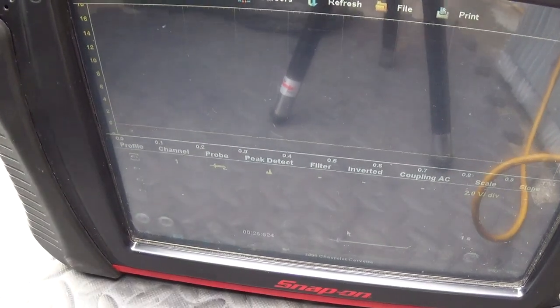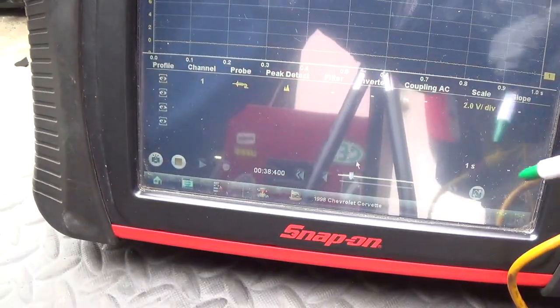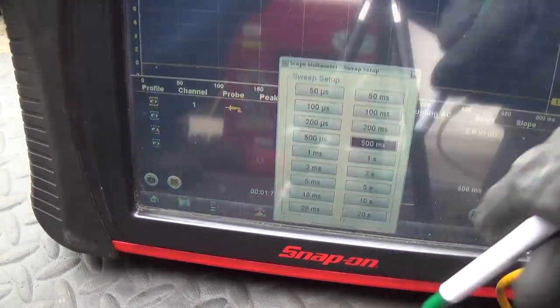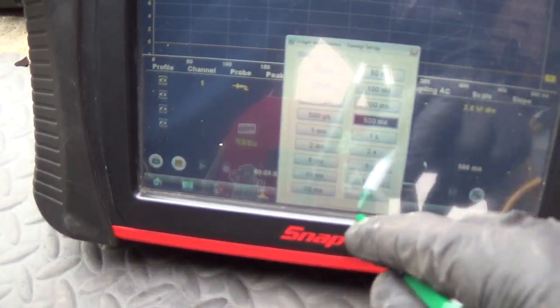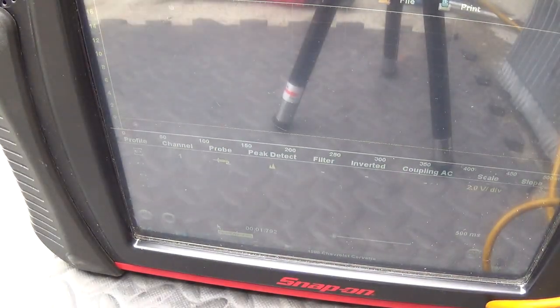Well, I'm gonna start it up and see what it looks like. Now our scale is 1 second right now. It's dropped down to 500 milliseconds. That should be reasonable. Stop, start the scope. Alright, let's do it.